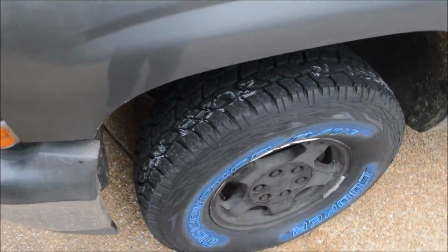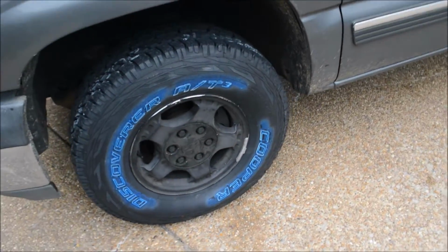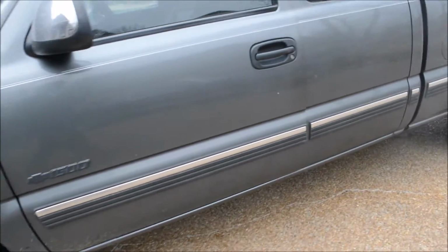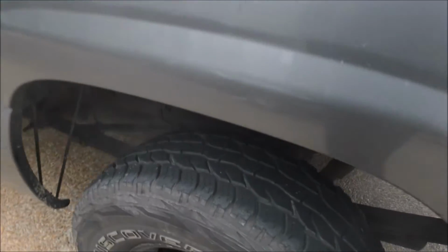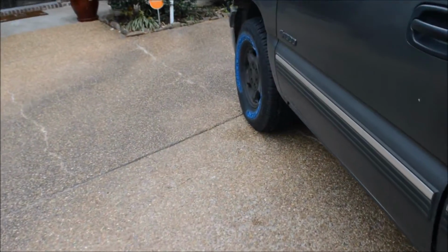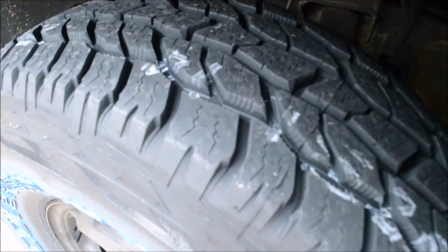Hey, now I am back. Got my new tires. Gonna have to clean up my truck sometime this week. You can see it's a big difference from these. Now these are ones on the front. I got these tires back in April, and they did a lot of wearing down.